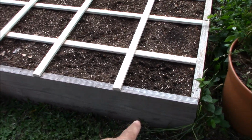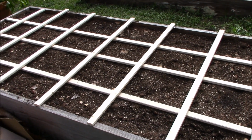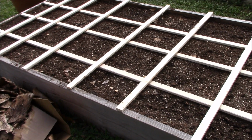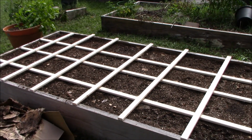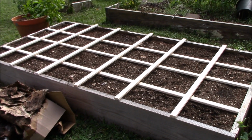Obviously now what I'll do is measure, make them exact, and then I'm going to grab my compressor with my little brad nail gun and just tap in some nails and kind of hold it in place. There is the grid so far though. Let's get it all straightened up and measured out.